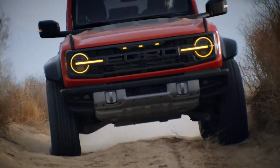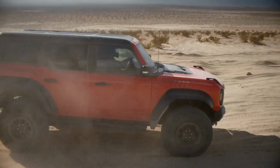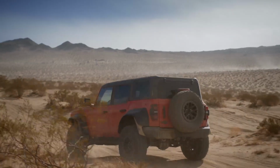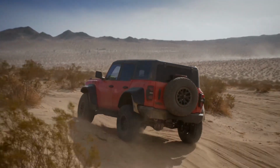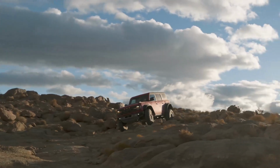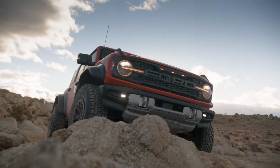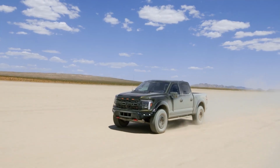Like the Ranger Raptor, it gets a 10-speed automatic gearbox and Baja mode with an active exhaust system. In the Bronco Raptor, cool meets extreme four-wheel drive and off-road capability. Does it get much better than this? It's tough to imagine so.